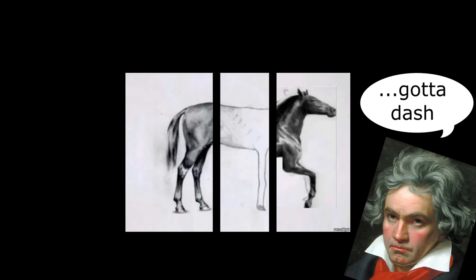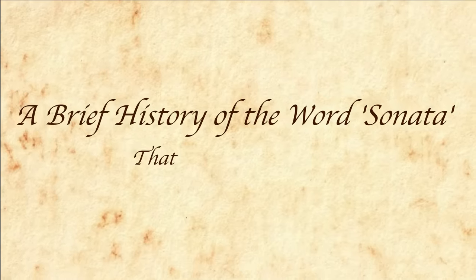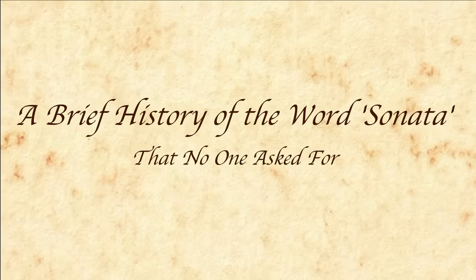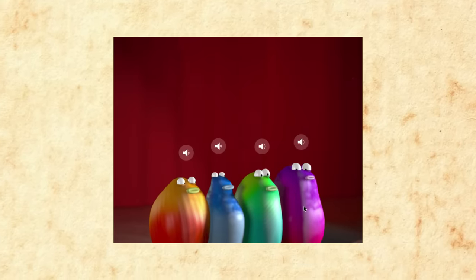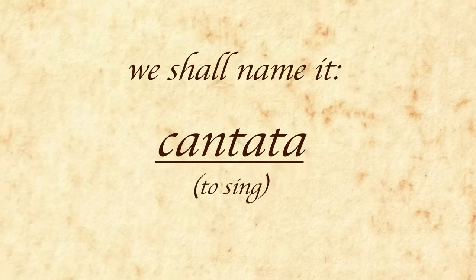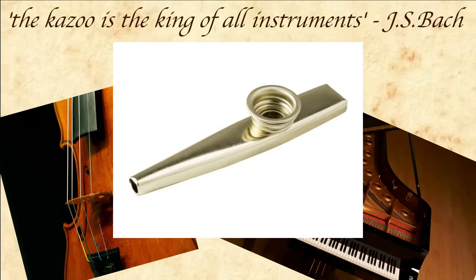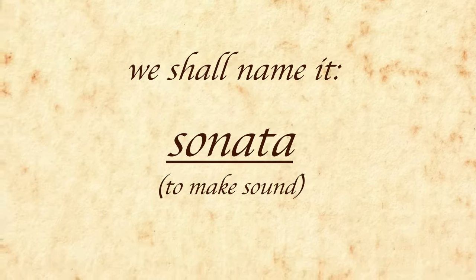And to get into that, I'm gonna start by asking a question I'm sure you've thought of at least once. What the hell even is a sonata anyway? Back in the day, before cool and funky instruments were widely produced, a lot of music was simply written to be sung. And because musicians are extremely creative at naming things, a lot of this vocal music got put under the name cantata, whose root meaning is to sing. But then cool and funky instruments got pretty popular, so we needed a new name for the music that wasn't sung. So in contrast to cantata, we got the name sonata, whose root meaning is literally to make sound.